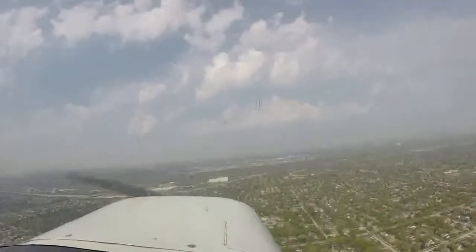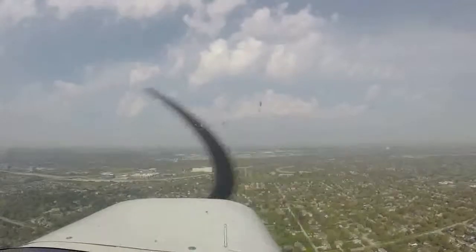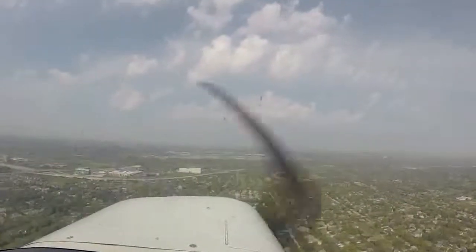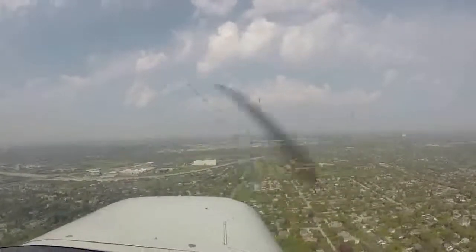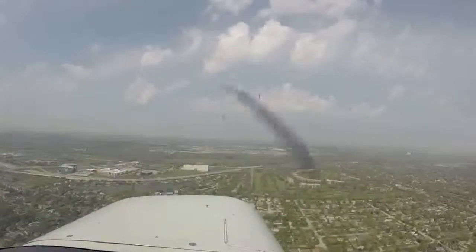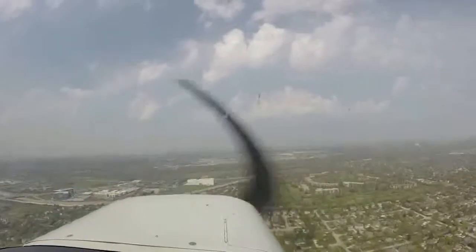See the highway right there? Yes. We're going to follow that highway. To the right? To the right. But not yet. Wait till you get over it. Oh, we're going to circle around? No, you're going to go straight and then you're going to go that way, following the highway.